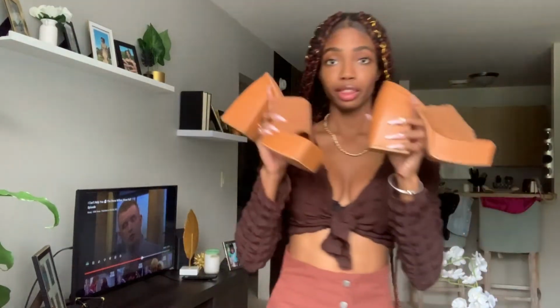Anyway, same accessories, you feel me? And then same shoes. These bad boys, you can't go wrong. I feel like the first one I showed, the one with the denim patch pants, you could dress up or dress down. This is definitely a dress up with these pants right here. Definitely dress up, so I definitely wear heels with it.